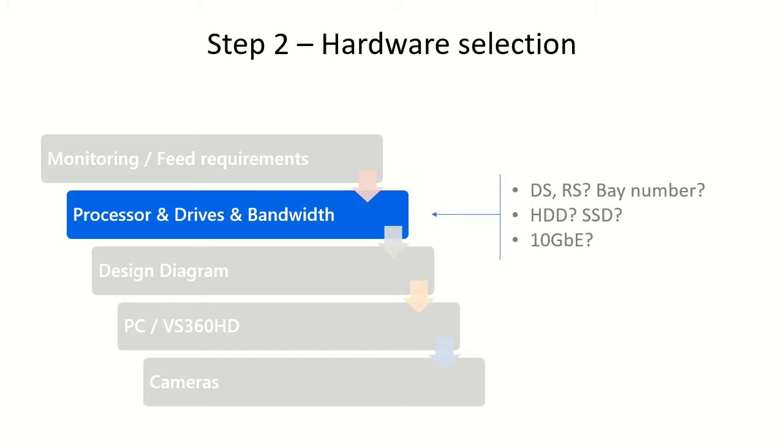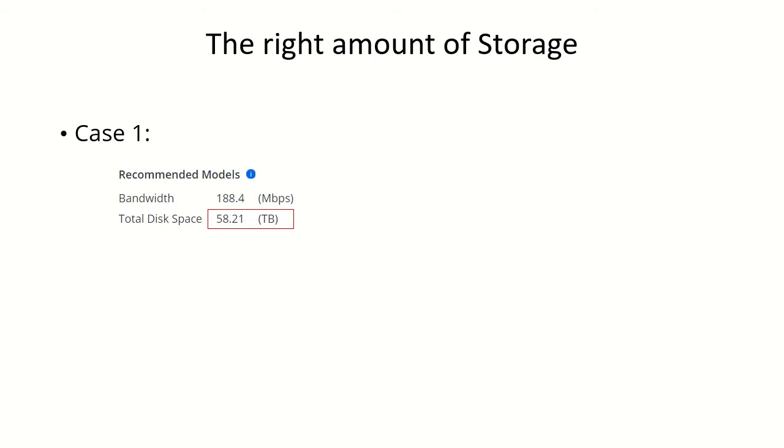Right, so we've gone through the first step. We now look at the server itself. Questions such as, well, how much processing power do I need? How many bays? Hard drives, which ones should I put in? Do I need 10 gig? So what I've done here, I've run the calculator for two cases.